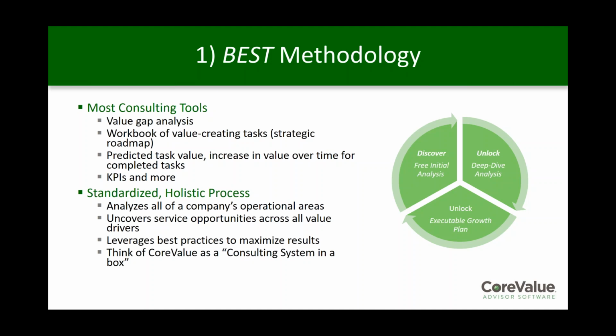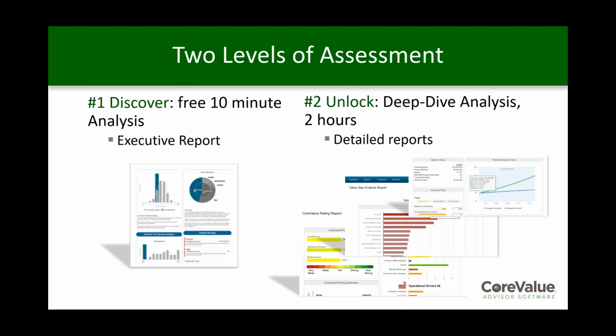You can build on Discover with Unlock. Unlock is a deep dive analysis that asks an additional 3 to 10 questions on each of the 18 value drivers and generates a series of reports. So 1 report at the Discover level, a series of detailed reports at the Unlock level.